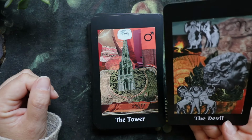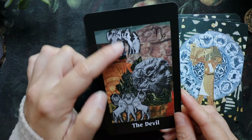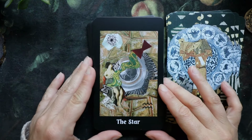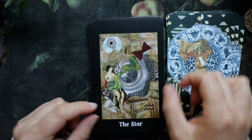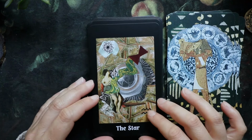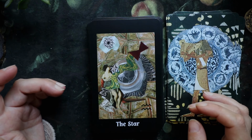I wonder, was there any eye imagery on the devil? Maybe? Not quite? Interesting. Okay. Cool. The star. I wonder if these are the same collage elements for the cups as they were in the other one. Like, did she save them and reuse them? Very celestial. Aquarius down here.